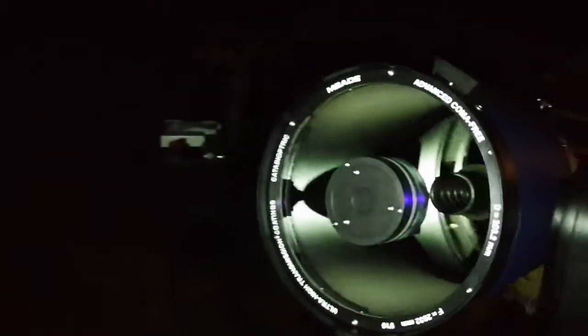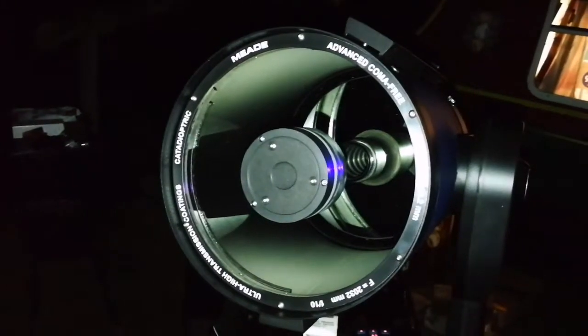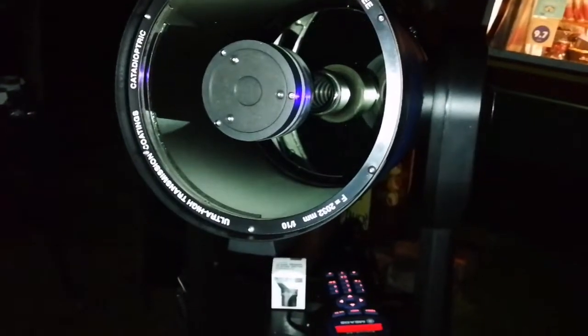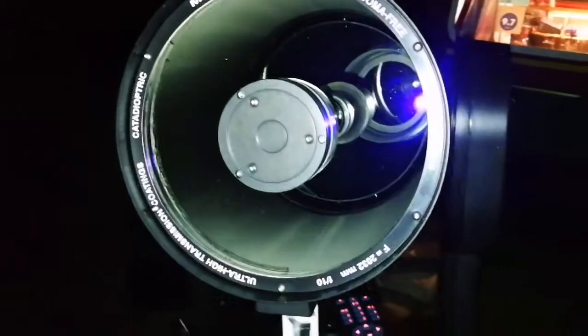Now I'm able to track with my Meade 8-inch LX90 ACF telescope. Advanced coma free, or ultra high transmission coating. Amazing.